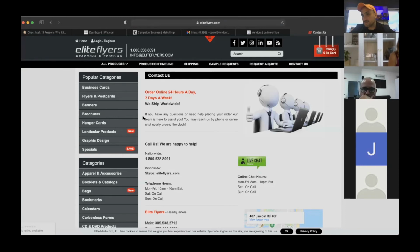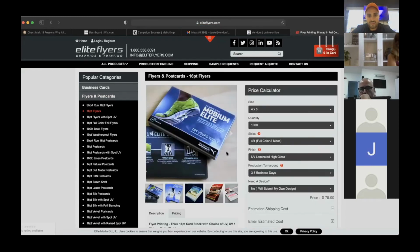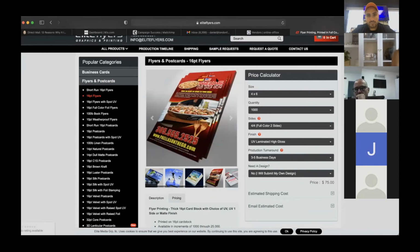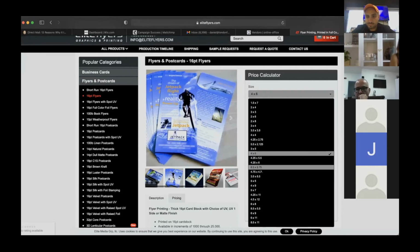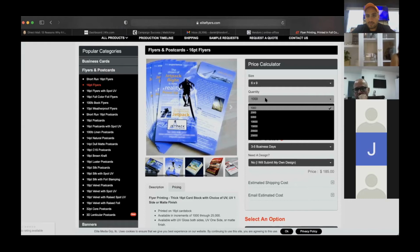So how would you get something made from them here? You click on flyers and postcards. And then I just start right here at the very first one, simple 16-point flyers. And this is what they look like. So this is what you're wanting to create, right? It can be vertical. They could look like this, it's just examples, right? So you would just choose your size. Okay, use 6x9. Then your quantity that you're wanting. Remember when we were at the USPS EDDM, it tells you how many you're going to need, right? So that's how you'll know how much to get printed.